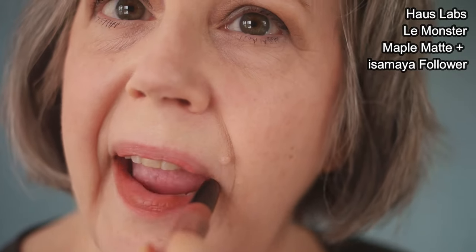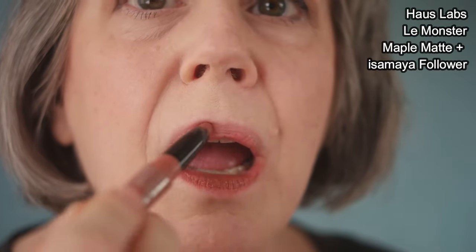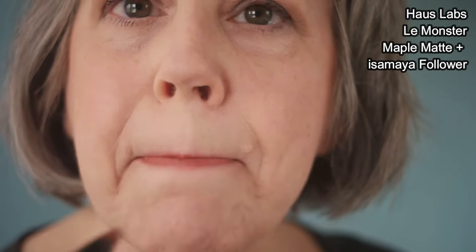And then next we have Haus Labs, which is Lady Gaga's brand, and she makes a line of lip crayons that are called Le Monster. So I have several different shades of these, and I actually would really like to have more shades of these. This is a very nice product, I think.